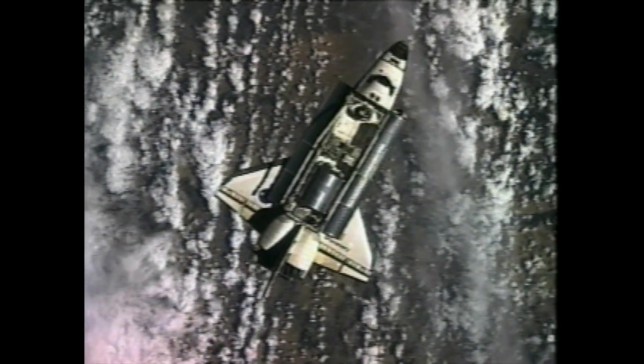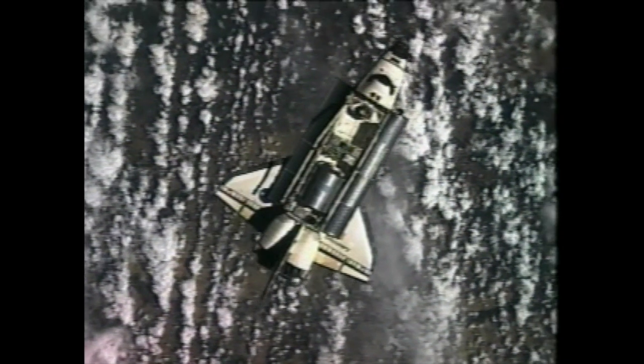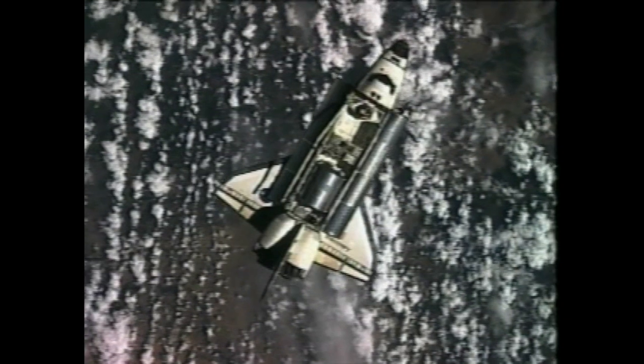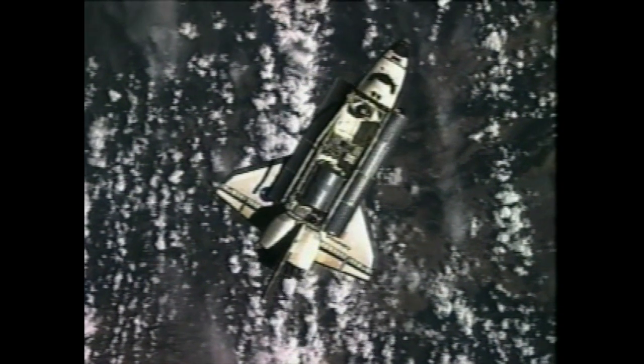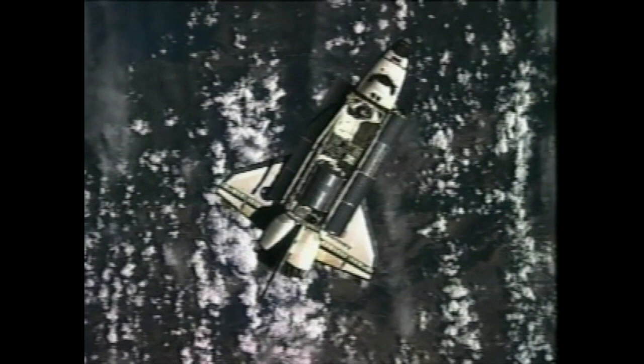That black line on the top of the left wing of Discovery is actually the shadow of the shuttle's robotic arm. Houston, Alpha, Discovery, RPM start in 2-1 now. Sergey, RPM start now. The rendezvous pitch maneuver is underway, having begun at 5:15 a.m. Central Time.